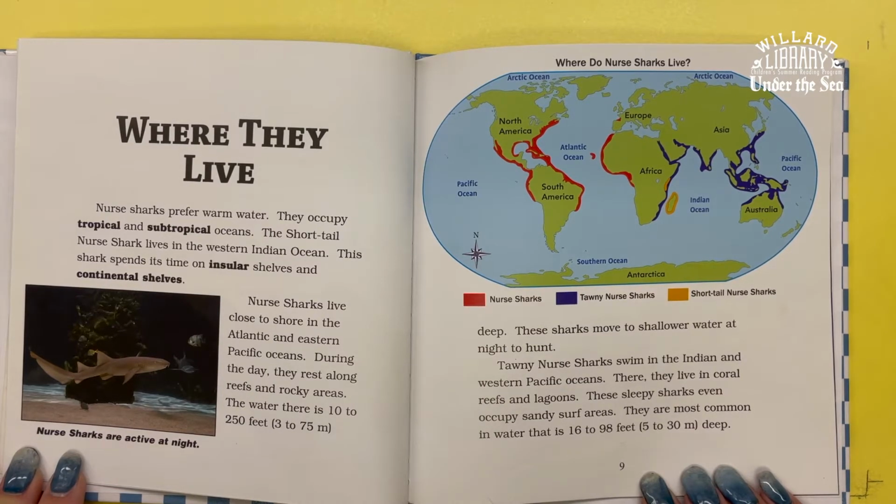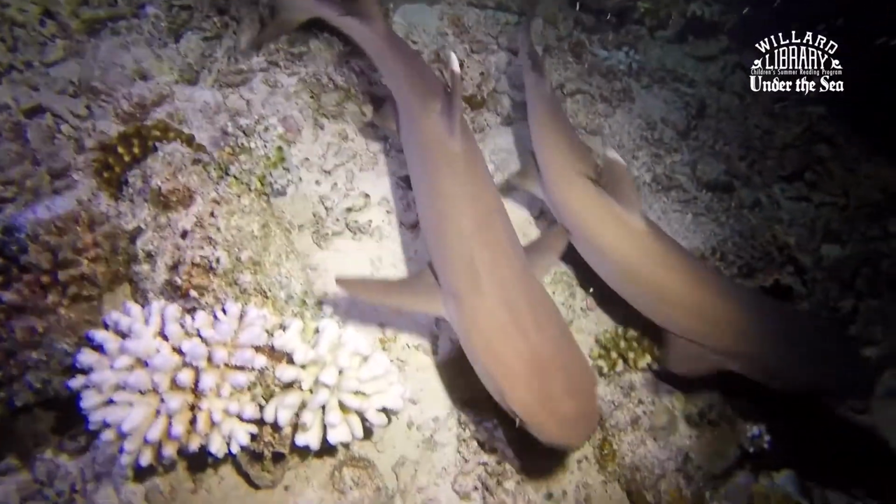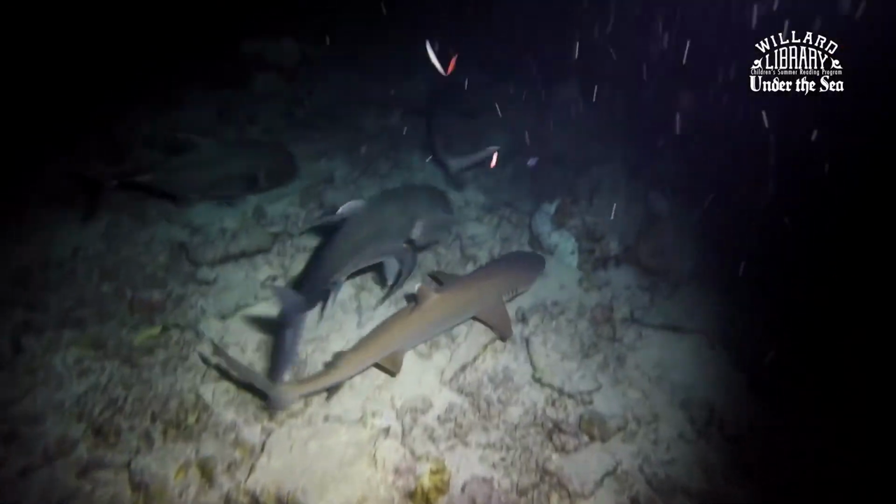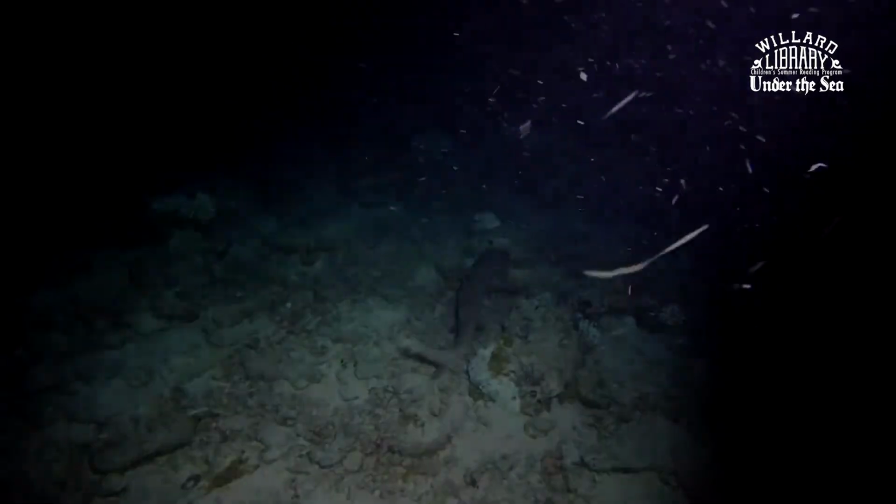Tawny nurse sharks swim in the Indian and western Pacific Oceans. There, they live in coral reefs and lagoons. These sleepy sharks even occupy sandy surf areas. They are most common in water that is 16 to 98 feet deep.